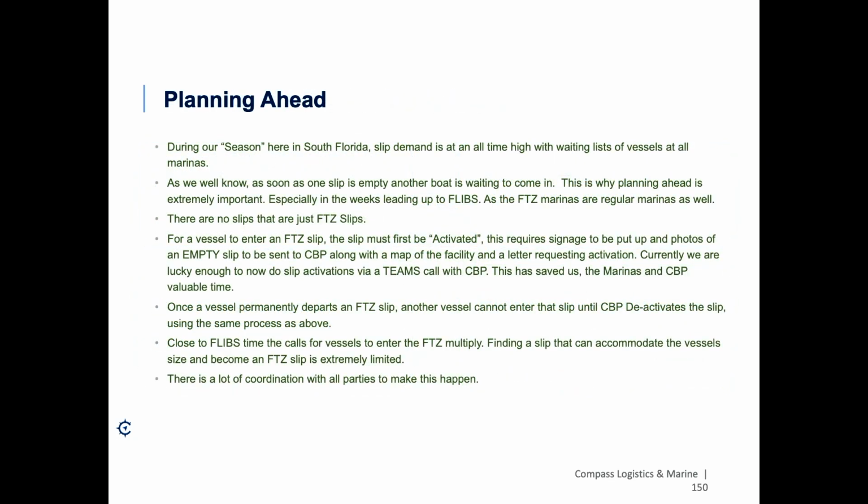Planning ahead is extremely important because, as we well know, marina space and slips are at a premium during our season. So if you want to go into an FTZ, you want to be able to withdraw an exhibit at a boat show, calling 1 week or 2 days before the show is not advisable because you may not find a space anywhere in South Florida, let alone an FTZ slip.